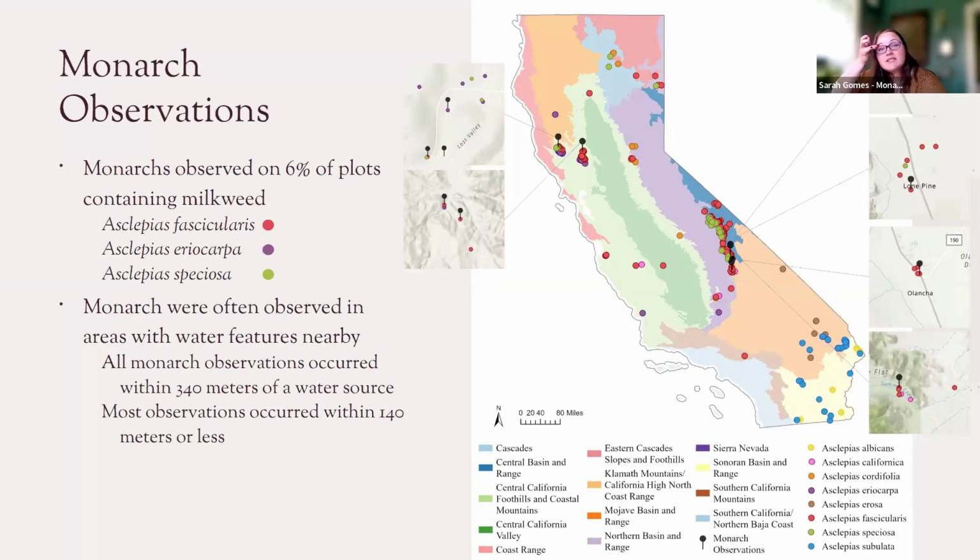So it's really interesting, and it kind of brings home that point that water is so important here in the West, and that might be driving some of the patterns that we see.